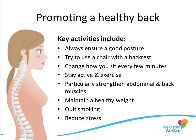Things we can all do to help ourselves. Be aware of our posture and try to adopt a good one. So, how are you sitting now? Is your posture good? Or are you sat slouched with your legs crossed? Oh yeah, I can see you over there.